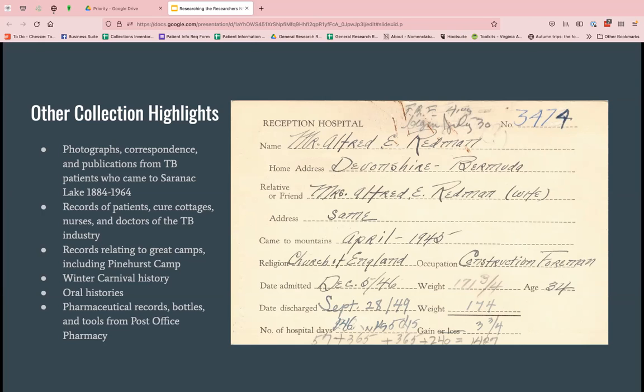And so we've been working on cataloging and also transcribing these records to make it easier to search so that we can help people find information about their family members who were here. And we got a grant last year from Nyland that helped us do transcription of a huge collection of these cards from the TB Society. But you can see they're full of all sorts of fascinating information, from weight gain and loss to career to salary, all kinds of things like that.